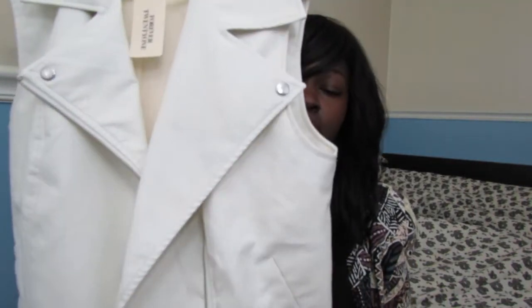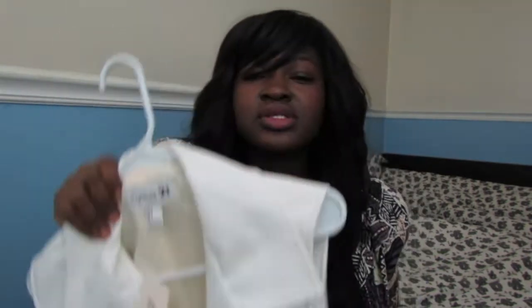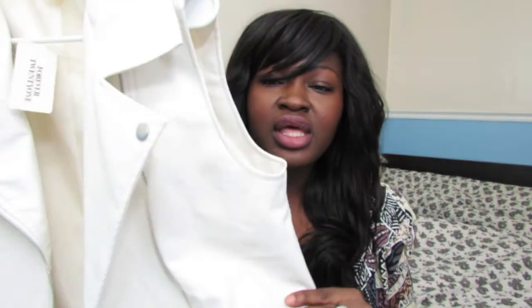They had blue, they had ox blood, and again, I am such a big fan of vests, any kind, from sleeveless trenches to sleeveless jackets to cargo vests, because they really help to camouflage any tummy issues that you have. And they're really great for layering.